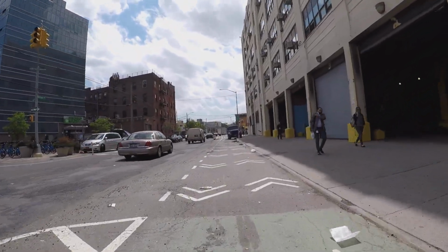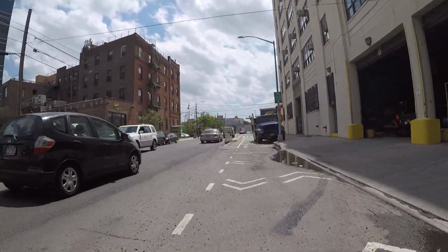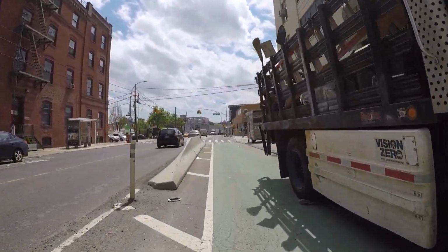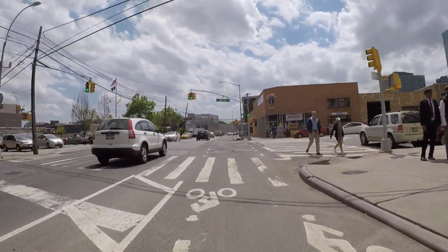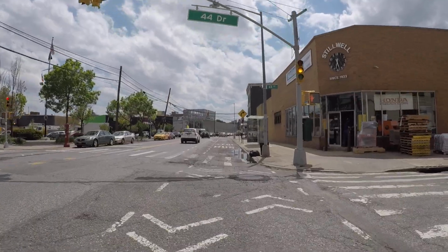Vernon Boulevard between 44th Road and 46th Avenue in the protected lane is particularly dangerous, due to the businesses here which like to use it as their parking space. Other hazards include rough roads, inconsistent drainage resulting in water buildup, and debris.